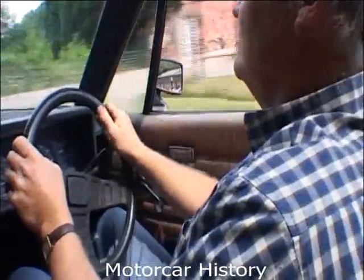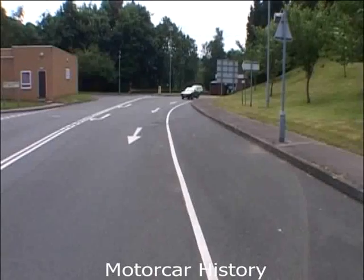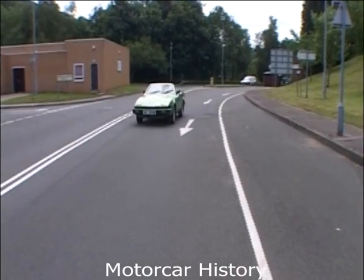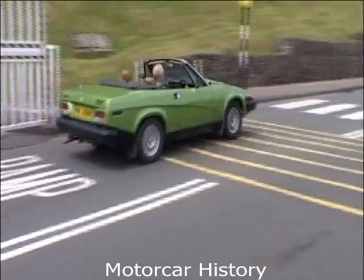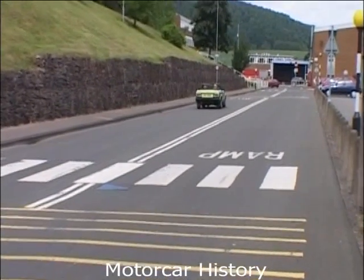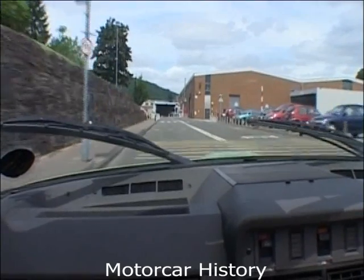Production continued at Canley, and this is where today's model was finally finished. The third factory opened in Solihull, where, in October 1981, the last TR7 was made. The final model is now held at the British Motor Heritage Museum in Gaydon, Warwickshire.